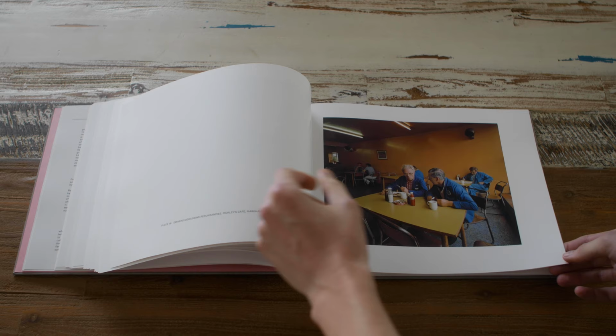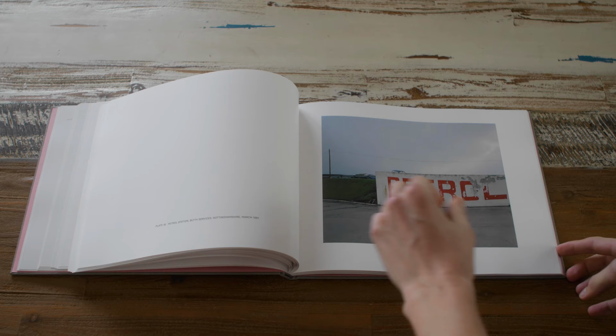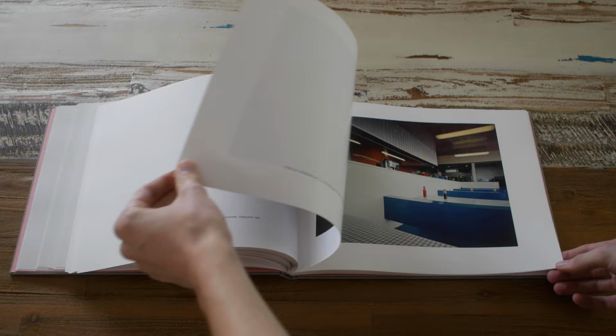In particular, the fashion and the cars all feel very different to today, but there still is a sense of familiarity, possibly due to the fact that other photographers, such as Martin Parr, have also made similar bodies of work.